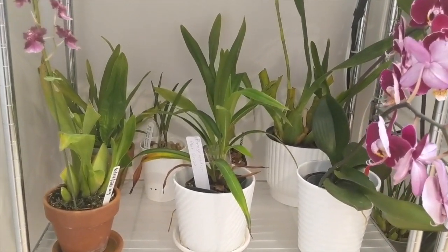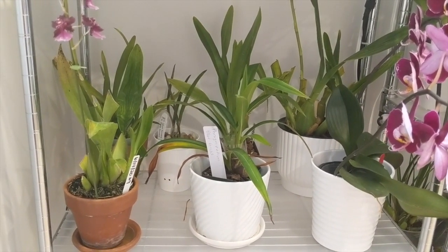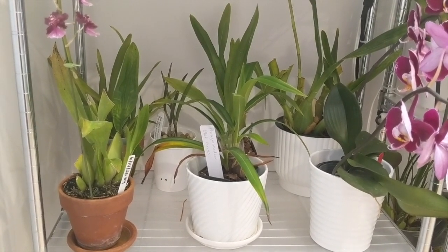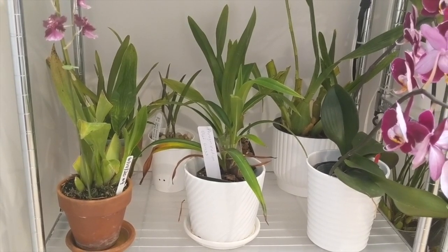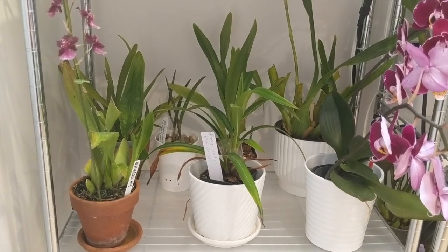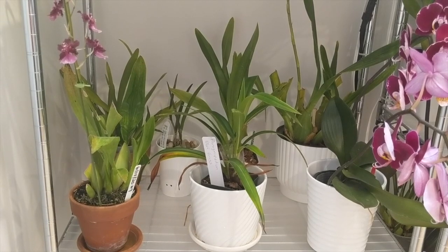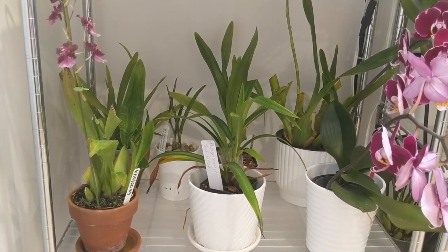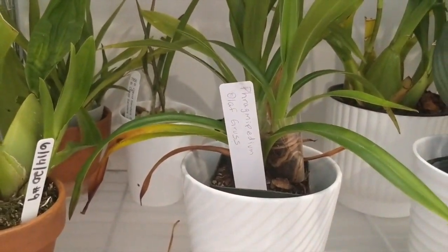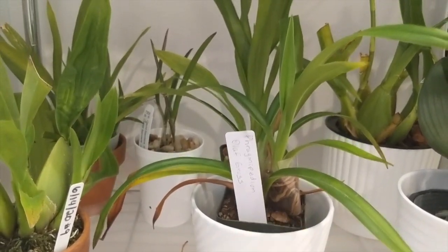My Phragmipedium, the bottom leaves are dropping a little bit, so I'm keeping a close eye on it. I don't know if it's to do with the heat, but I'm gonna have to move it to a cooler room, but it's getting adequate water. So if anyone has some Phragmipedium tips, let me know. I wanna make sure I take good care of this one, and I think the heat just got it a little bit sad. Just the bottom leaves are starting to drop. I don't know if that's normal, so I'm keeping a very close eye on this.